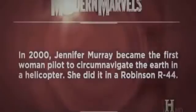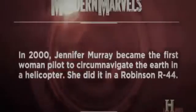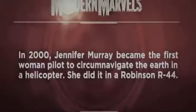The Robinson fills an important niche in an economically cautious world. But if you've got the money you might prefer one of these tricked-out choppers. In 2000, Jennifer Murray became the first woman pilot to circumnavigate the Earth in a helicopter. She did it in a Robinson R-44. Helicopters will return on Modern Marvels.